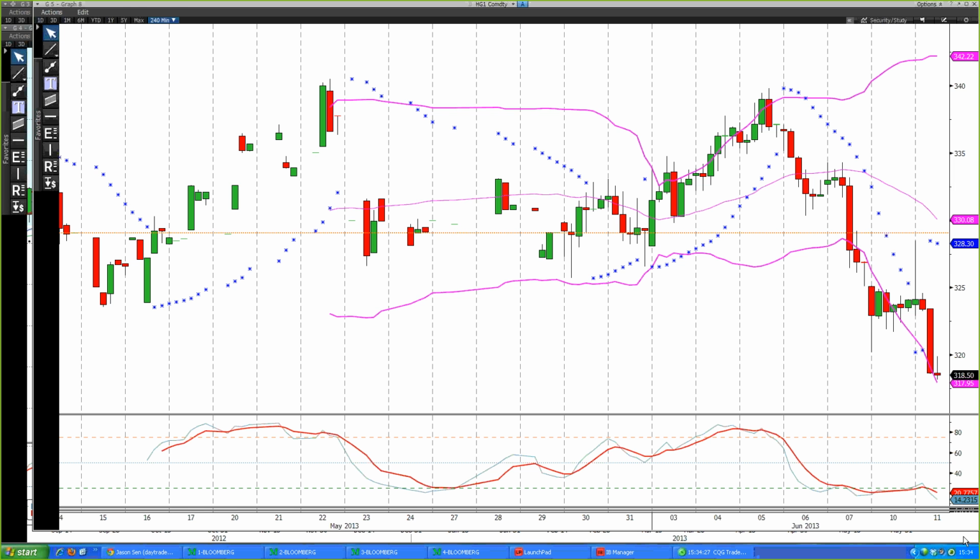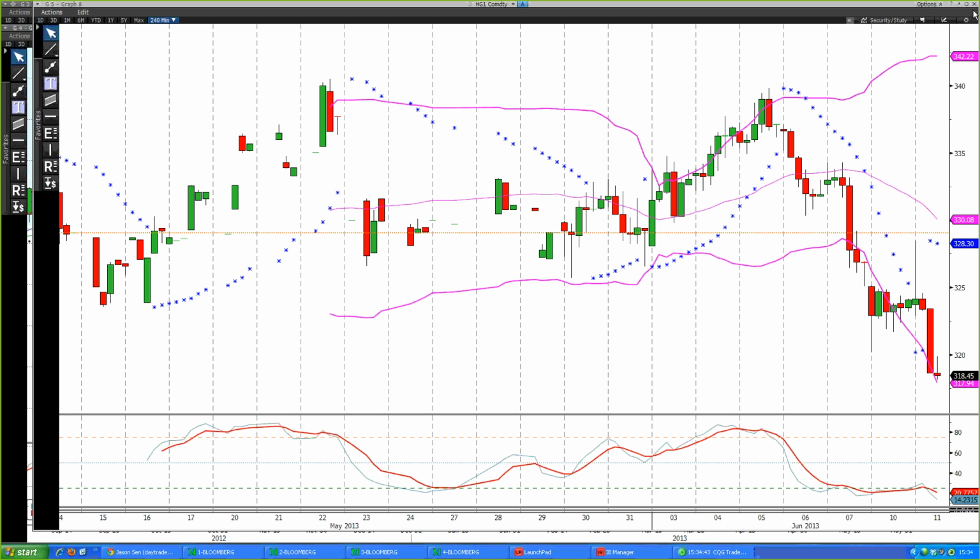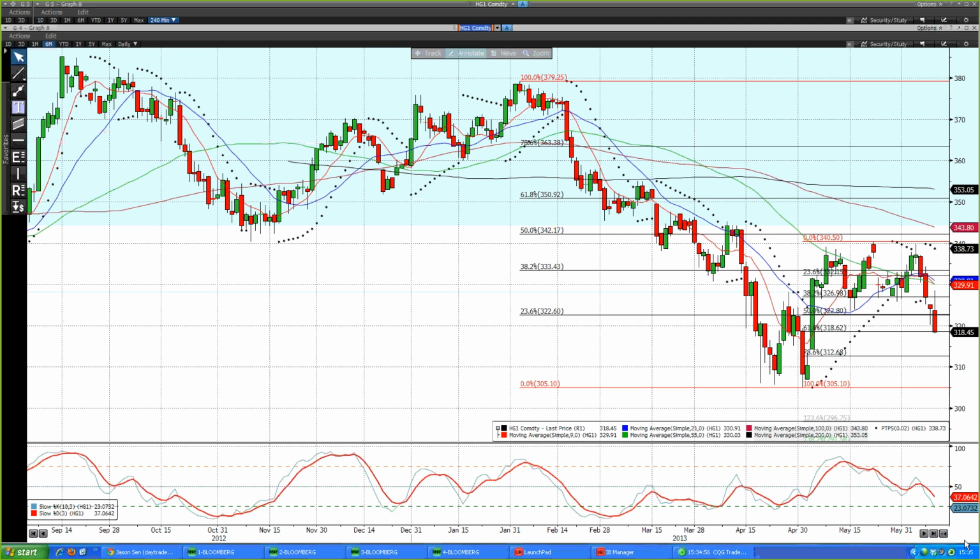But I'd be wary of buying it here, because really the overall pattern looks quite weak. If we get a bounce off this 318 area, then that might provide us with a selling opportunity on a bounce. Looking at the 4 hour charts, quite oversold now. We've come down quite a long way. We've been falling for 1, 2, 3, 4, 5 days. So after a 5 day fall, I guess there is a chance of a bounce from a relatively good support level in copper, but I'd be more likely to be waiting for a bounce to sell rather than trying to pick a bottom here. That looks a bit too risky.